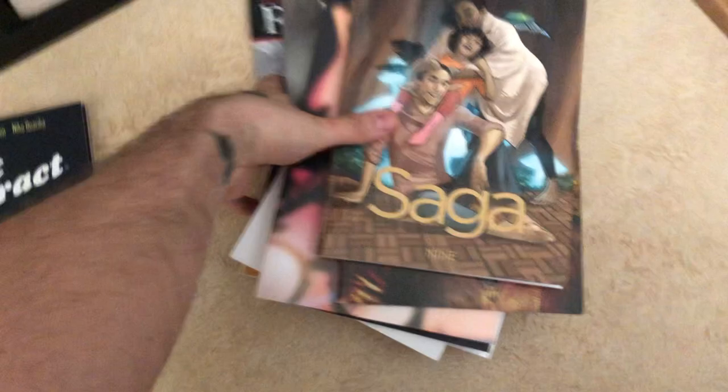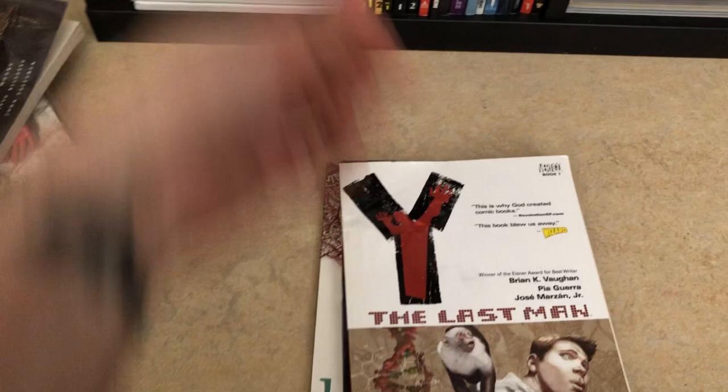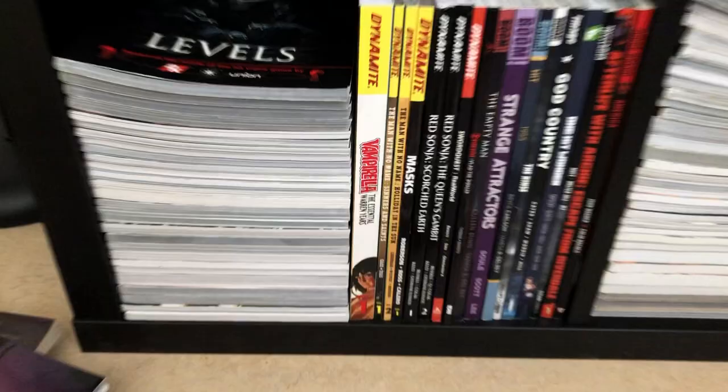Moving down here, we continue with these books, Kickstarter stuff, and The Last Days of American Crime. More Kickstarter stuff. I got some small things here. The Unwritten, Saucer Country, Y: The Last Man, some Swamp Thing. Kickstarters, this Gunwork, this is Deep State, you got Damned and Darkness.